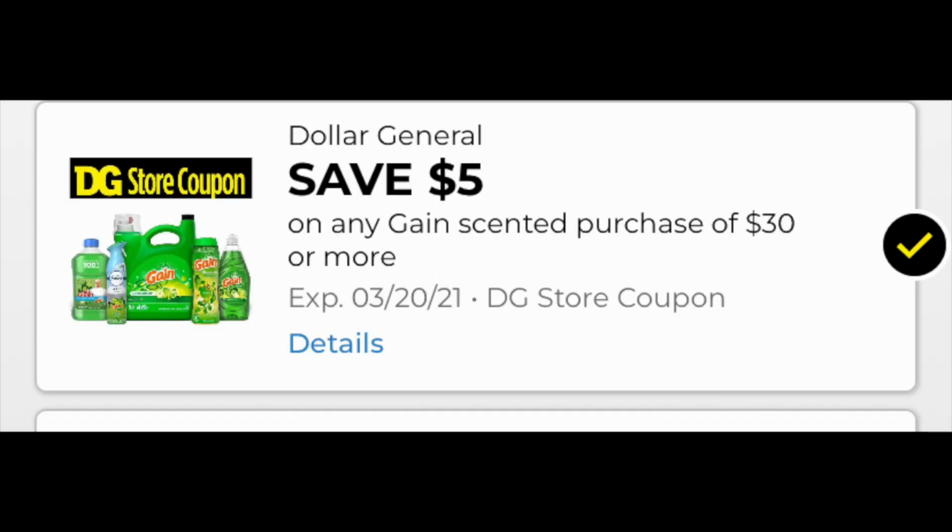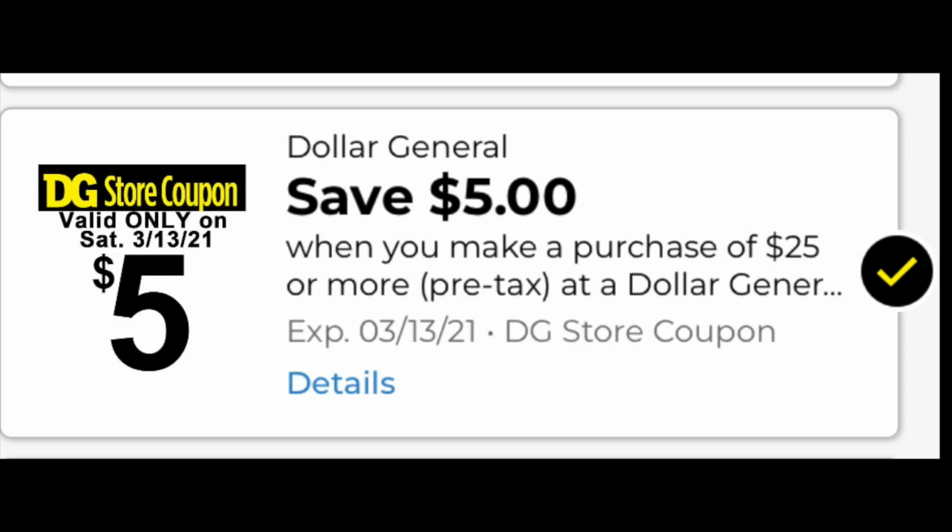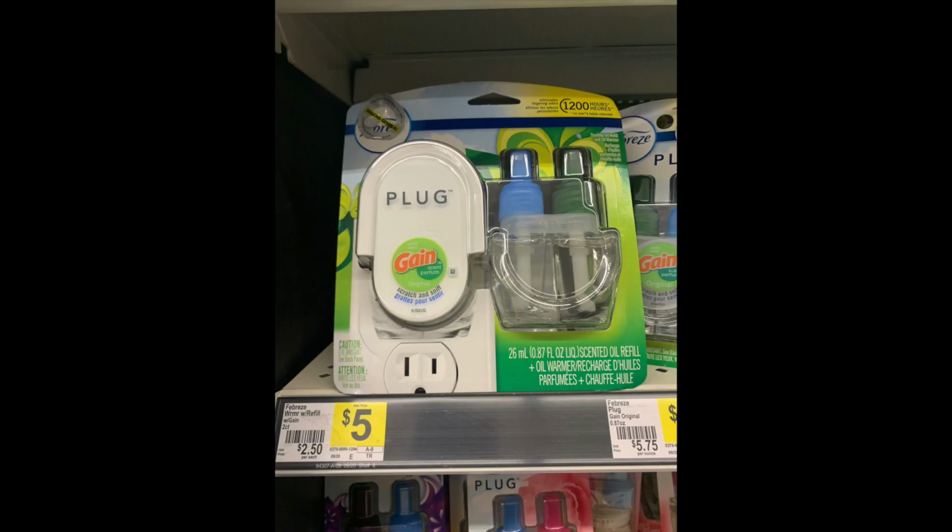Okay guys, next deal, 100% digital. We need our 2 cornerstones, which is the 5 off of 30, along with the bigger sister, which is the 5 off of 25. Again, this deal is for Saturday. That's what I'm encouraging you to do it. First item that we're going to grab is 2 of these little cuties for $5 each. So it's a plug and an oil by Febreze with the Gain scent.